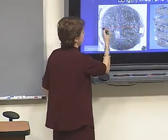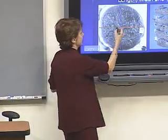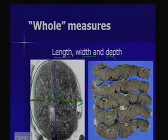So we take the larger diameter and a smaller diameter, and there is actually no standard that requires those be perpendicular. Then you measure the depth of the placenta. The more normal a placenta is, the more uniform the perimeter, the more uniform the thickness. Basically these standard measures work pretty well for placentas from healthy, normal uterine environments.